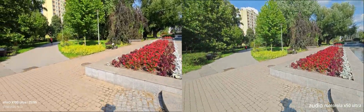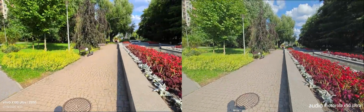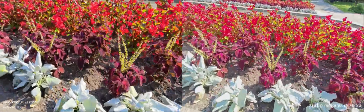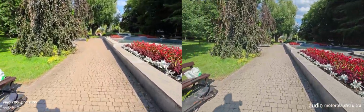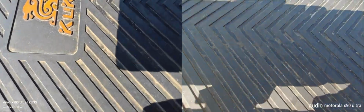Video stabilization. It's cool to me. A little bit of colors for you. I mean, it's only red, but still. The question is, can we do macro with it? For example. Yes, we can, in both.